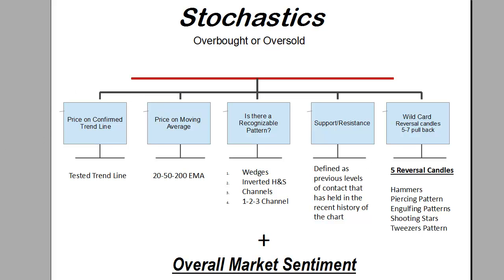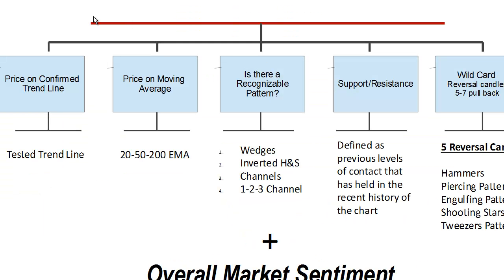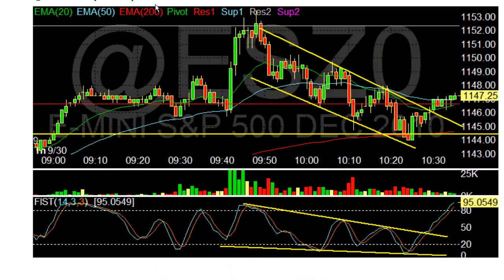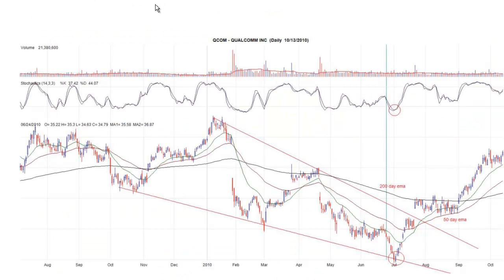And it's an important thing to look at. So let's just go through a couple of these fast. And again, just to give you what you will be seeing here on Day Trading Radio in the future, there's your price and confirmed trend line, a valid trend line. Again, I want to get to here's your wedge patterns, and everything here that we talk about has to line up, again, with the underlying, the stochastics and the pattern recognition.